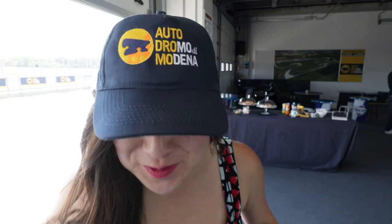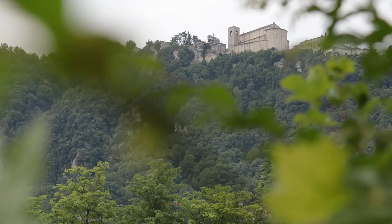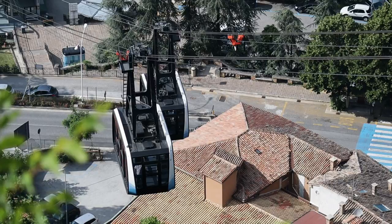Next up, I'm headed to one of the world's smallest countries, completely surrounded by Italy. So it's an easy excursion from the Emilia Romagna region. So I just arrived here in San Marino. We are headed right up there. Those views, wow.